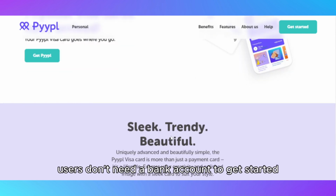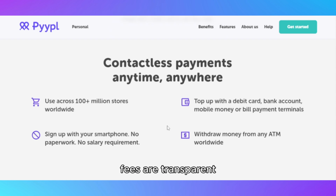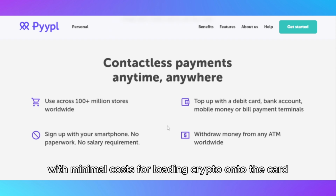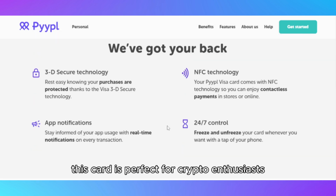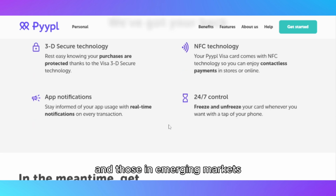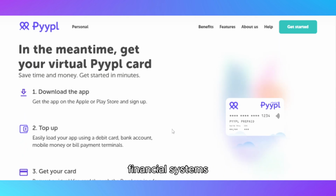Users don't need a bank account to get started, and the verification process is quick and simple. Fees are transparent, with minimal costs for loading crypto onto the card and converting it to fiat. This card is perfect for crypto enthusiasts who want a practical spending solution and those in emerging markets who might not have access to traditional financial systems.